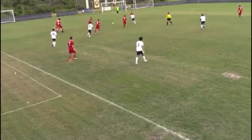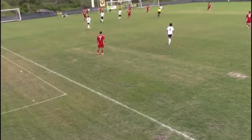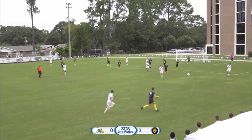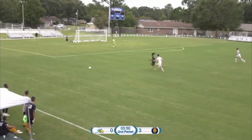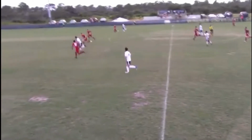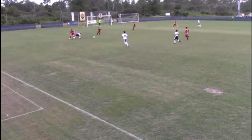Contact there, but no whistle. Marin Klapuh with a beautiful dribble move to get the ball upfield. Sets up the. Come on, Marin, take off. Let's go. Come on, buddy. Oh, honey, this guy is not good. That's a foul.